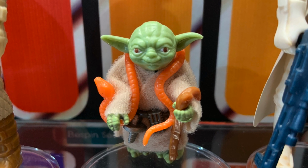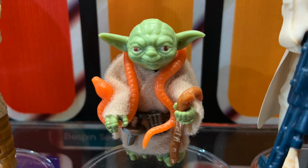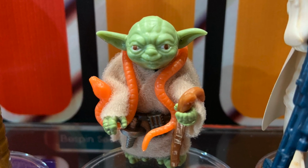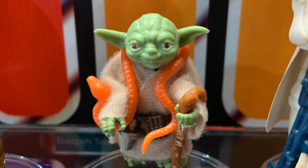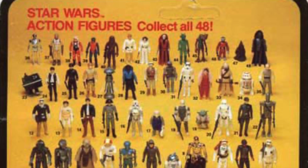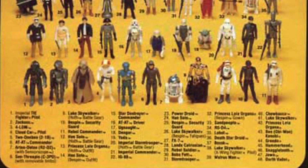Yoda was blacked out on the initial card backs that were released before the movie came out, in an attempt to keep his appearance a surprise for moviegoers. He came with either a brown or orange snake and his cane, plus that impish grin from when he first meets Luke on Dagobah. The remainder of the figures from Empire would bring the total up to 48.